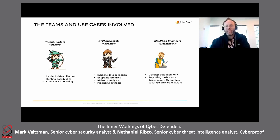And the DFIR specialists, they're represented here by the knifemen, because they have to really take all of the data or take a malware and dissect it. DFIR is basically forensics and incident response. So they need to take it and take it apart with their precision knives and see the malware analysis, extract more indicators, produce more artifacts, and we gather all of that data and then move it forward. So to you now, Mark.